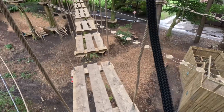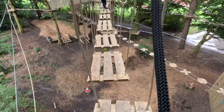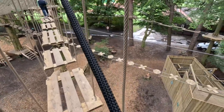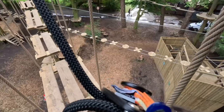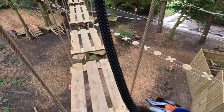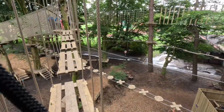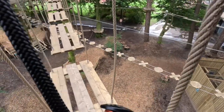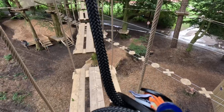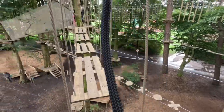Back on the bridges. Oh my god. There's more of them this time. Again, as I said earlier, there's the gaps in between that I don't like. I'm basically doing the splits. Oh my god. Looks like we've got another deck coming up as well. And then another zip line.